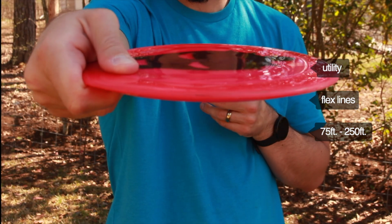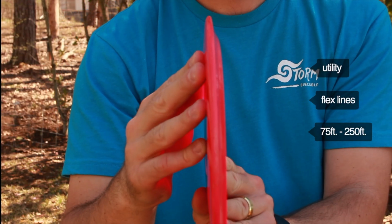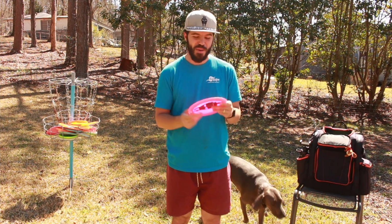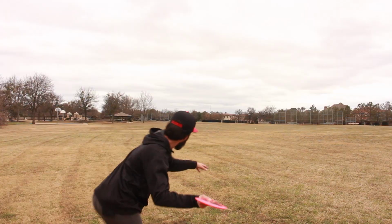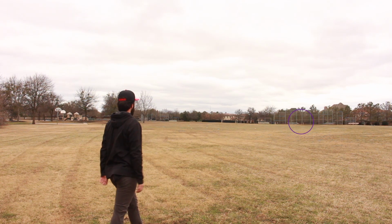There's just no reason for me to throw it that way, but it's got a pretty sweet Gladiator stamp on it, and it's just a lot of fun to throw, and people are always wondering what I'm throwing when I take this disc out. I can get double or triple skips off of it because it's just that sharp nose of a driver.